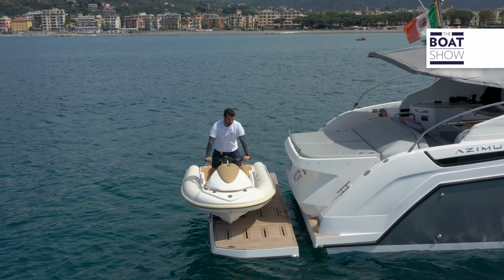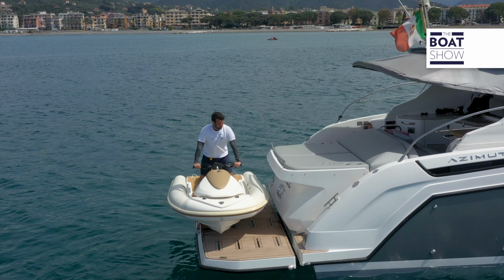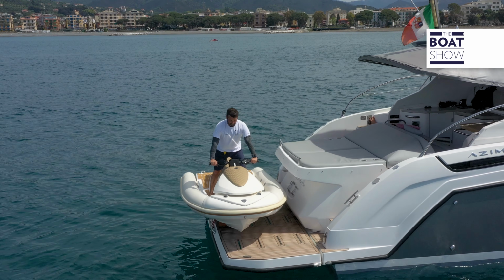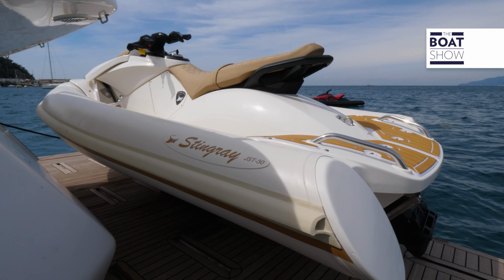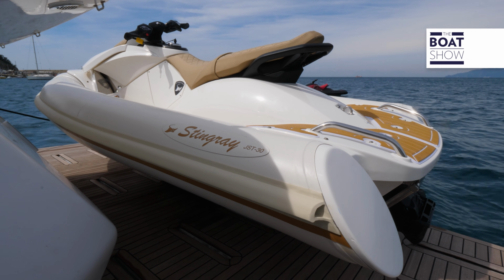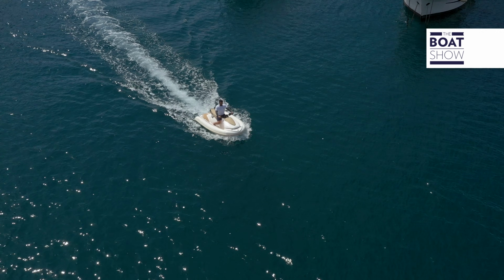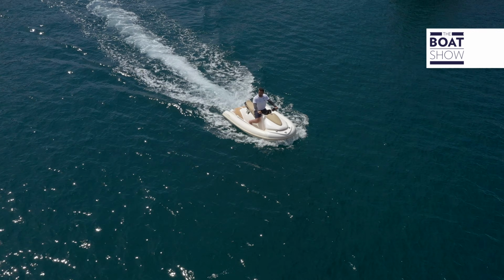The main purpose of the new Stingray JST-30 is that of being used as a real tender of a medium to large size yacht that, for space issues, cannot have both a tender and a jet ski. In fact, why choose when you can have both in one?